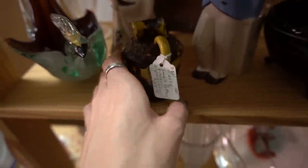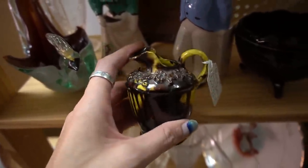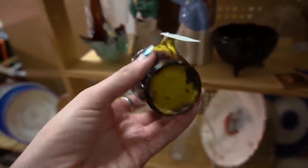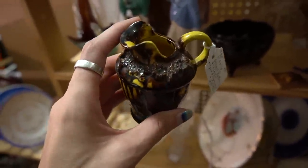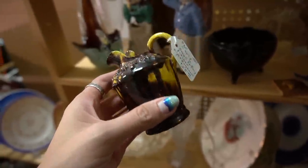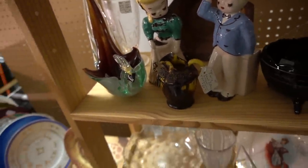Early pottery. Yes, hello. That is early. It's a really nice piece. $25. I can't do it at $25. Okay.